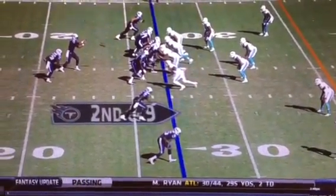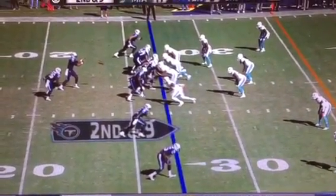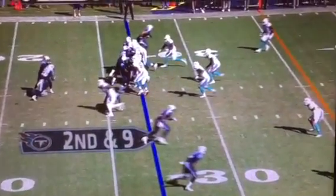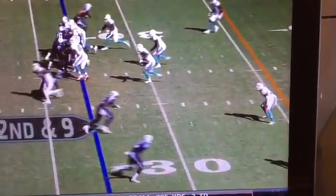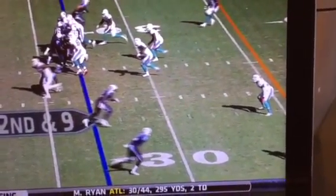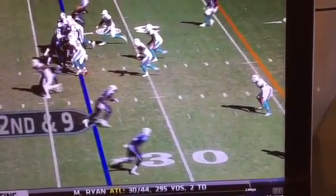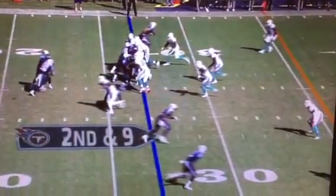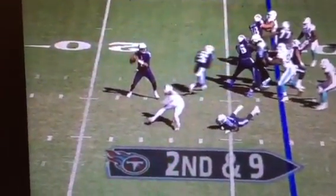Right here, and there's a snap, there's the fake. The cornerback, look, he just sits there, reading, keeping everything in front of him. Meanwhile, Mariota executes his fake, and watch. Then Mariota cocks, and look at where the cornerback is. As soon as he's cocked, the cornerback is ready. He knew that play was coming.